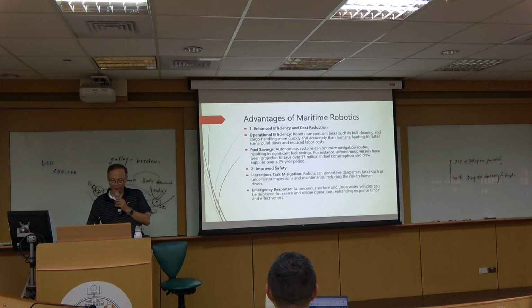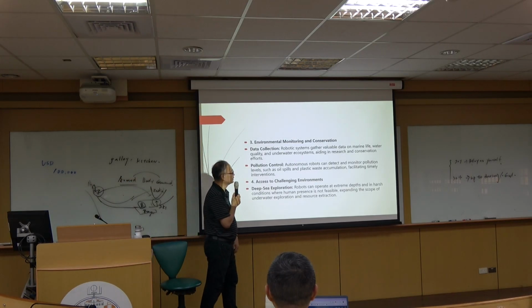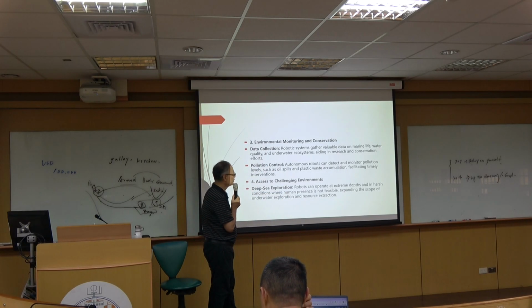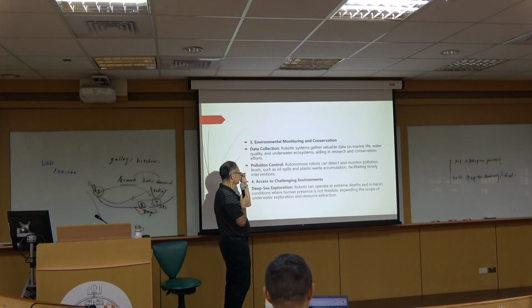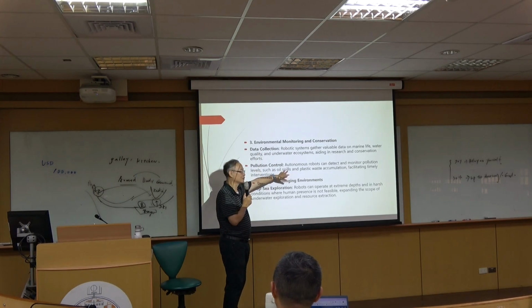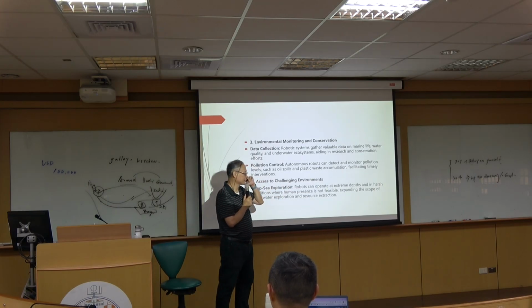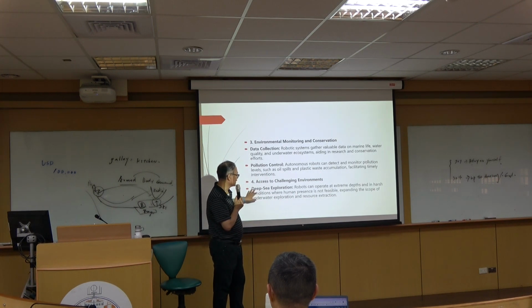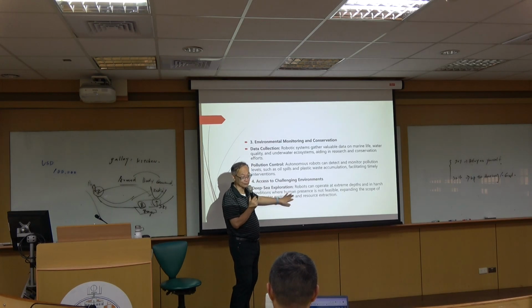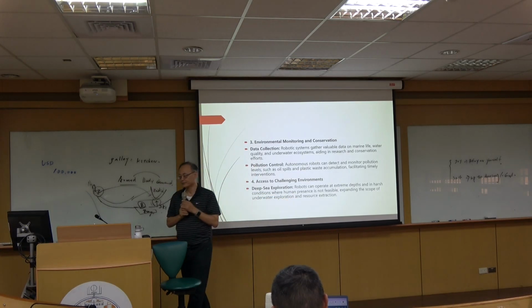Okay, here is number 2, number 3. Number 3, they can monitor the environment and conservation, because right now CO2 emission is very important, and keeping your port green is very important. So they can control the data collection and pollution control, used for drones. And number 4 is adapting to a changing environment, because of climate change. For example, for deep sea exploration, they can send drones to go there or autonomously do surveillance to check what happened and avoid this kind of bad thing happening.